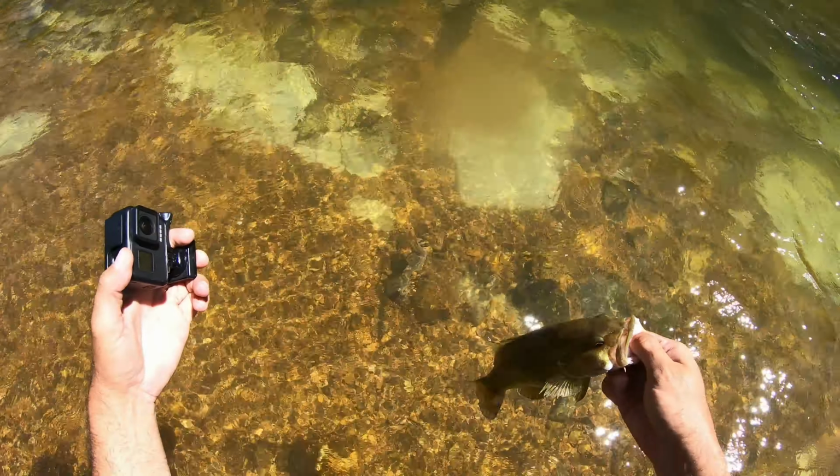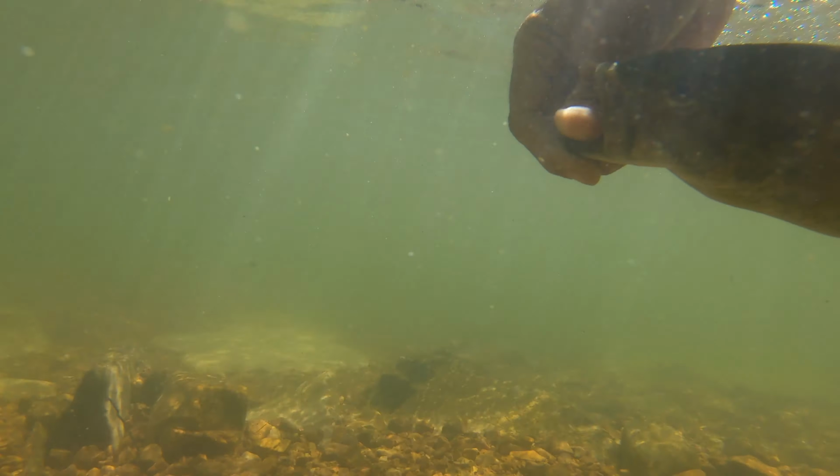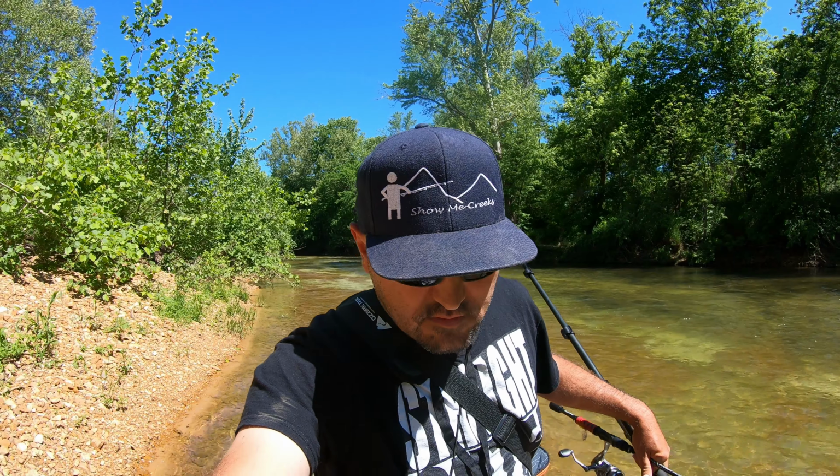All right, let's see if we can't get an underwater release. Beautiful. Let's go and pull them back. Oh yeah, it's a beautiful smallie there. I'll take 10 or 15 more of those and be a good day. No, I'm happy to get that one, to be honest, but let's keep on moving on down through here and check this out. This little rapid section here looks pretty cool.